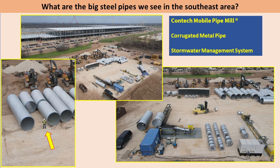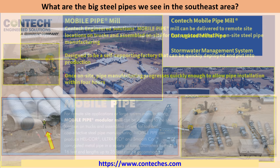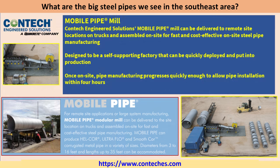And what these are is a Contech mobile pipe mill, and it's a trademark system. They make corrugated metal pipe, and it's part of the stormwater management system. As I mentioned, Contech Engineered Solutions is the company that has been contracted to make these pipes. They have a mobile pipe mill that can be assembled quickly and is a cost-effective way of making the steel pipe. And it's a self-supporting factory, and within setup time, within 4 hours, they can start making pipe.